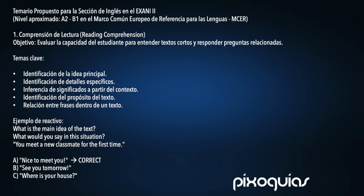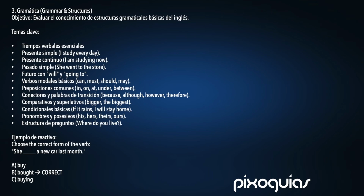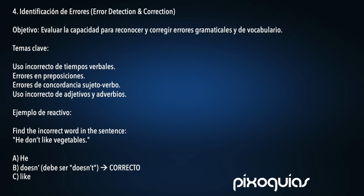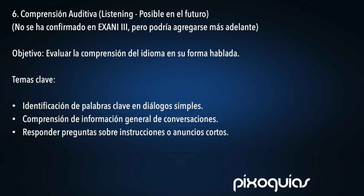Approximate level for this is A2, B1 in the Common European Framework of Reference for Languages. So the first one is reading comprehension, then we have vocabulary and language use, grammar and sentence structure, error detection and correction, communicative functions, and listening.